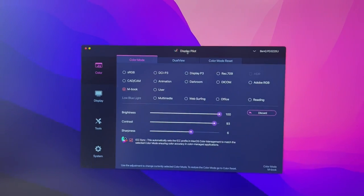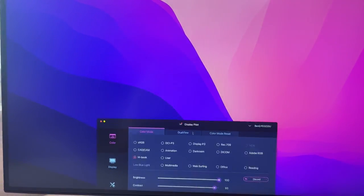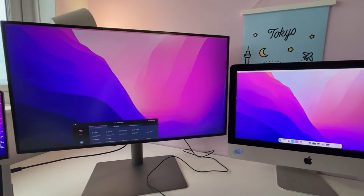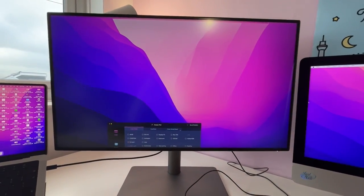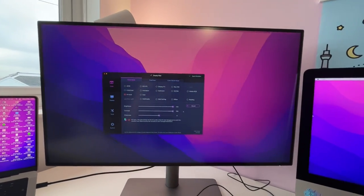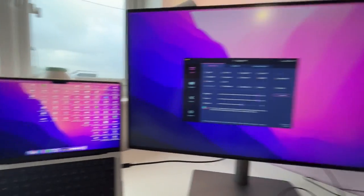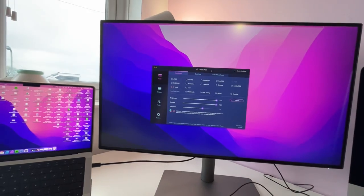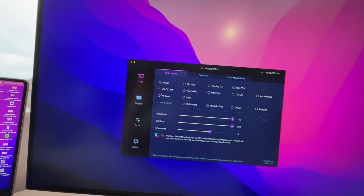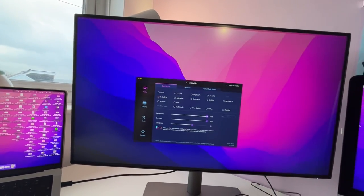Well, I've just downloaded some software called Display Pilot, which is from the BenQ website, and I think the displays look a lot more similar now. You can adjust things like the brightness here and the contrast, which makes a big difference. I've noticed my laptop is actually different to my Mac as well. This is the display mode called M-Book, and they also have one called CAD/CAM, which I quite like. But yeah, I think I've figured it out.